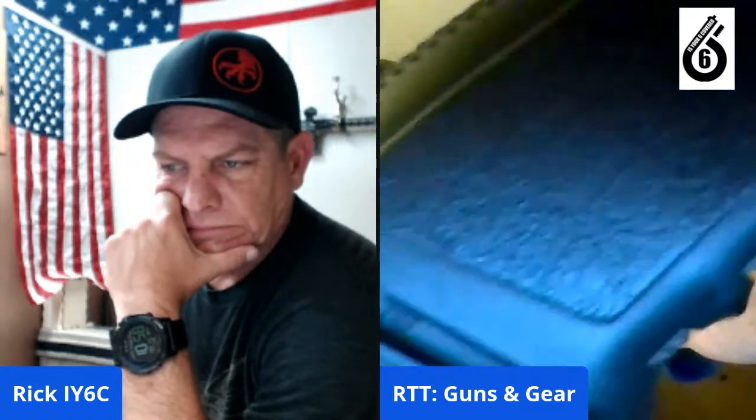Yeah, see, that's the 43, it looks like. Yeah, this is the 43. And this is the Gen 3 G19. Yeah, too smooth. Every one that I've ever had, I've always put some type of skateboard grip tape on it.